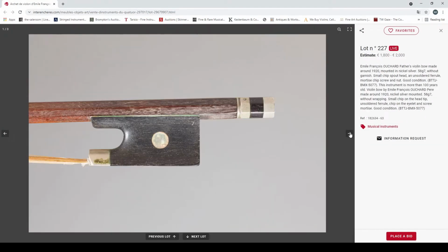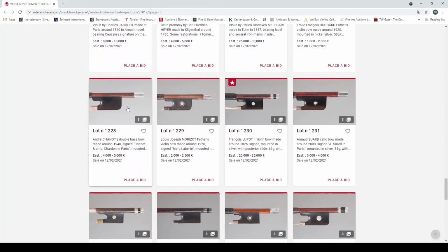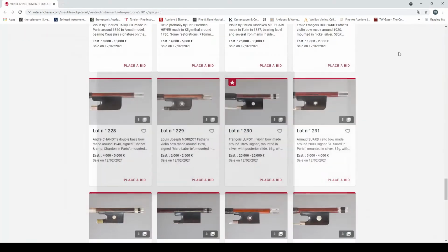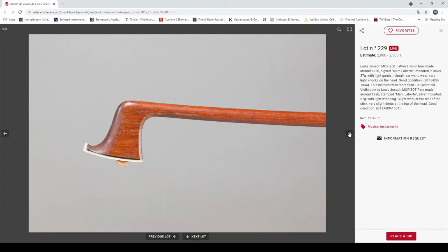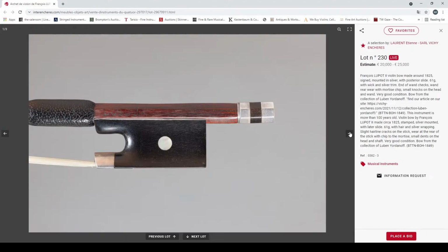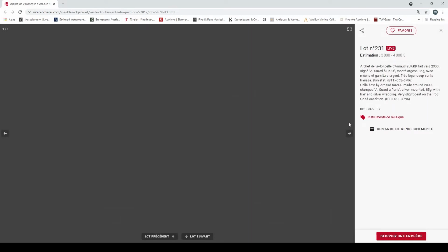And we have a violin bow by Emile Francois Houchard. A double bass bow by André Chanot. A violin bow by Louis Joseph Morizot. A violin bow by Francois Lupeau II, 20 to 25,000 there. That's a serious bow as well, a serious maker.